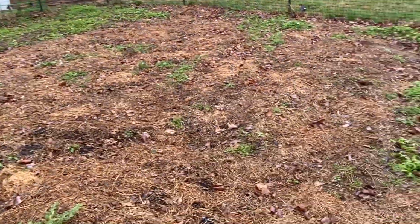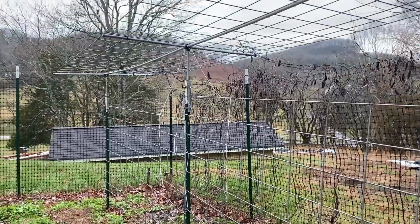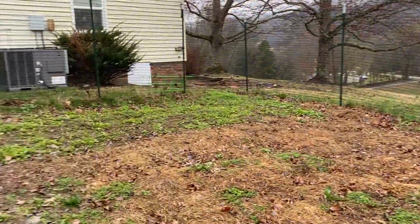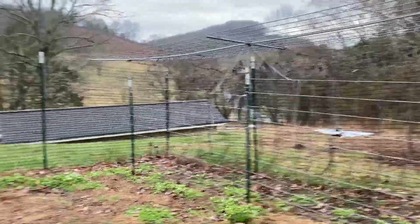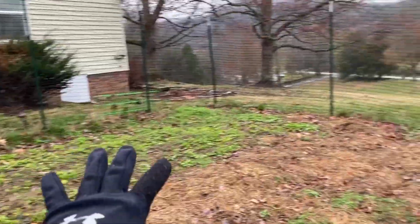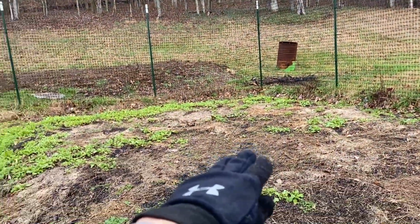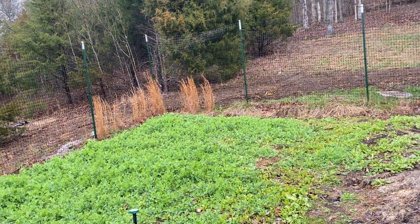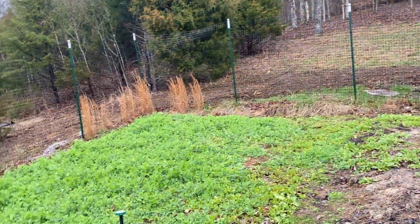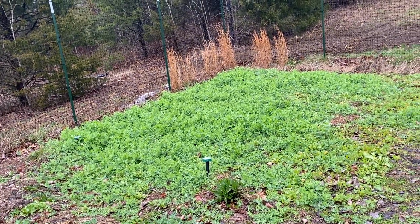Okay, this is where I grew beans. It's my bean trellis, and I'll be planting some pole beans on that, both sides. And I haven't decided on this side yet, but for sure I'm planting regular potatoes here, and I'm putting up my bamboo trellis here for the sweet peas, snap peas.